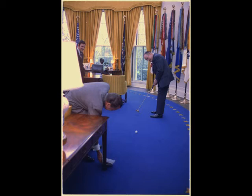Now, here we have Bob Hope putting on the Oval Office carpet.